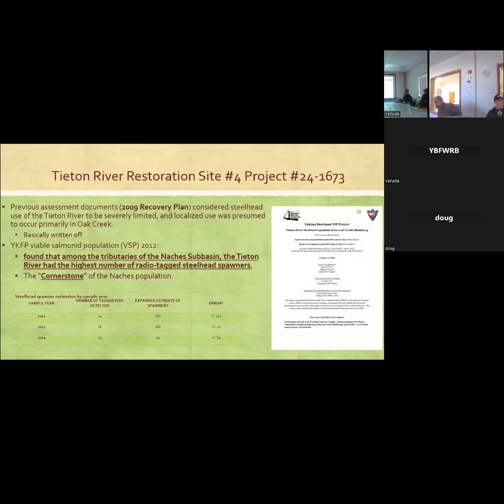Triage: Tieton's dead, other than it identified Oak Creek, and the vicinity of Oak Creek. But Yakama Nation in the VSP basically went out and tracked steelhead. Like, where are steelhead going? Where are they spawning? Because we don't really understand very well what they're doing, where they're going. Found, ironically enough, that there's a lot of steelhead in the Tieton River, more than anybody ever would have thought.